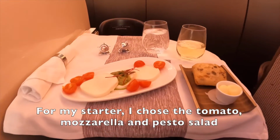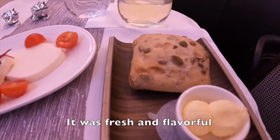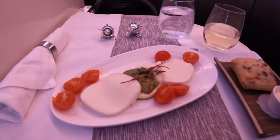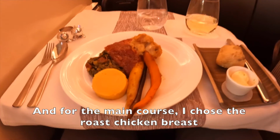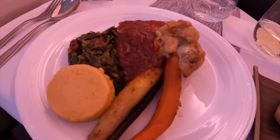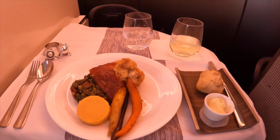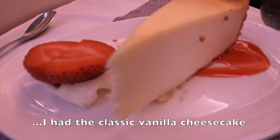For my starter, I chose the tomato, mozzarella and pesto salad. It was fresh and flavorful. And for the main course, I chose the roast chicken breast. And finally, for dessert, I had the classic vanilla cheesecake.